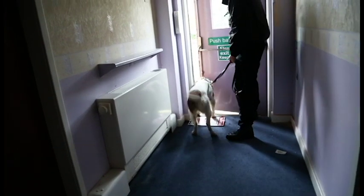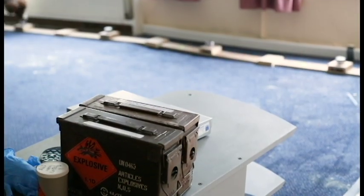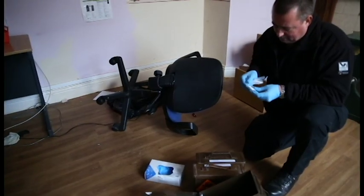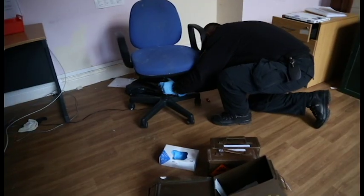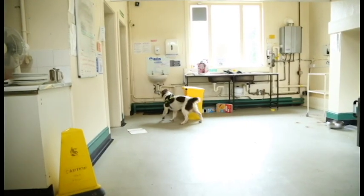These dogs are trained to sniff out and find a variety of different explosive materials, from homemade to professionally made. Similar to the drug search, a handler will hide explosive material, but will also hide some empty bags and containers to try and trick or distract the dog into thinking they may have found something. This is where the training comes in, to make sure the dog knows the difference.